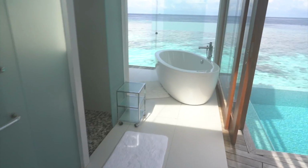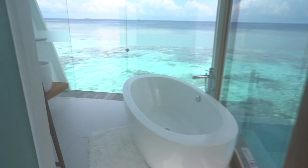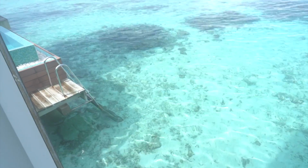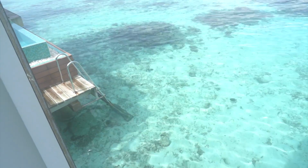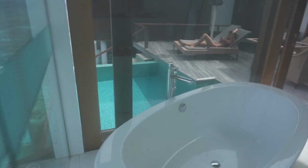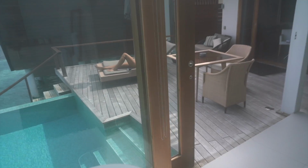So we've got the bath here, and then through here we've got more doors. This one's glass, obviously. And I looked out here while I was brushing my teeth, and loads of fish were out here. There's only one down there now, but it's spectacular. The reason I think they've gone is I just saw a snorkeler come past, and I think he's probably scared them off a little bit. And then we have the ladder to the sea. Got an infinity pool here. Got the lovely Sarah out here.